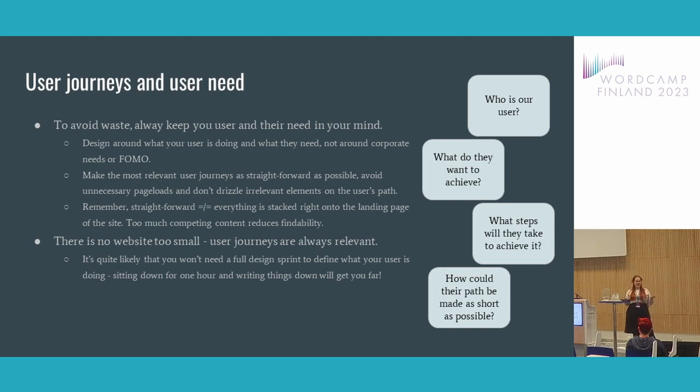And thinking about the user journeys doesn't have to be an ordeal. It doesn't have to be all that big. It could just be like you sit down for 1 hour and then you just write down who you are expecting to come to your website and what you are expecting them to do. Or of course if it's a complex thing, then you can have an entire design sprint or whatever.